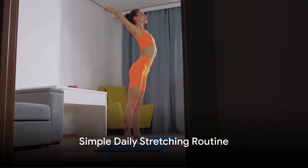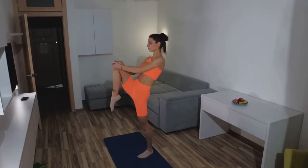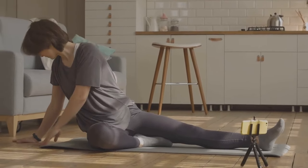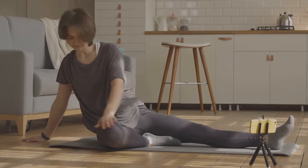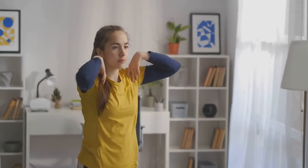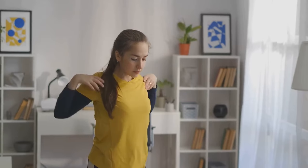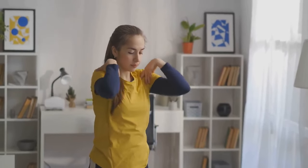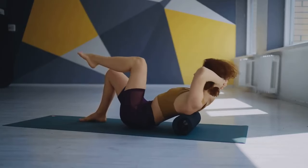Wondering how to incorporate stretching into your daily routine? Here's a simple guide. Start your day with a full body stretch. Stand up tall, reach your arms overhead, and feel the stretch from your fingertips all the way down to your toes. Hold for about 10 seconds, then release. This acts as a great wake-up call for your muscles. Next, focus on your neck and shoulders. Tilt your head from side to side, gently stretching the neck muscles. Follow this by rolling your shoulders forwards and backwards. This helps to release tension often held in these areas.